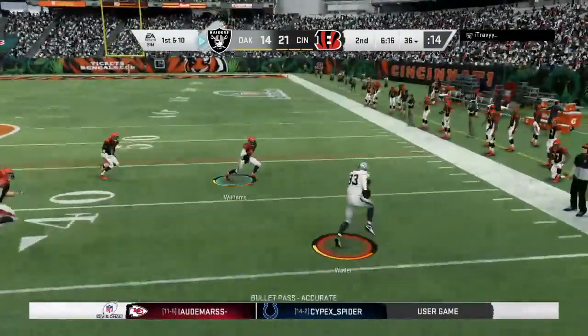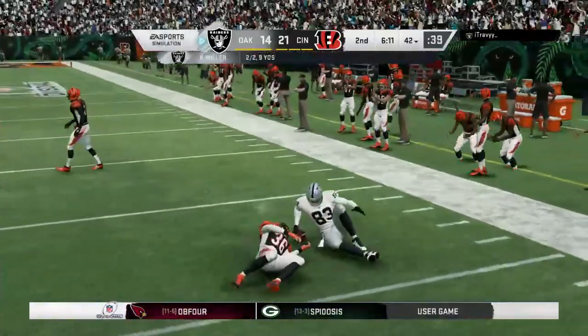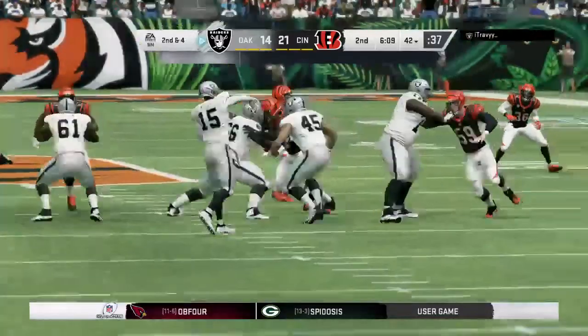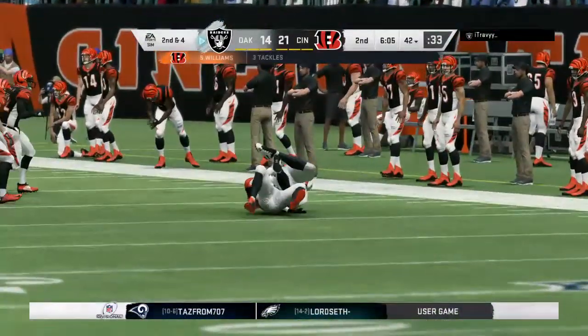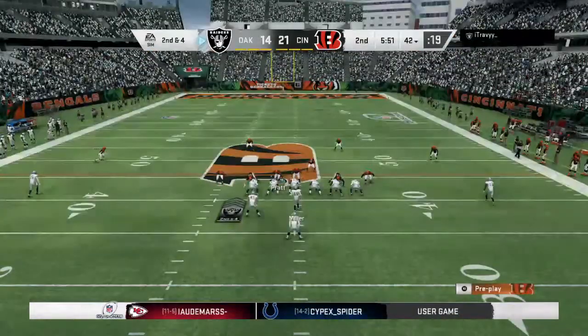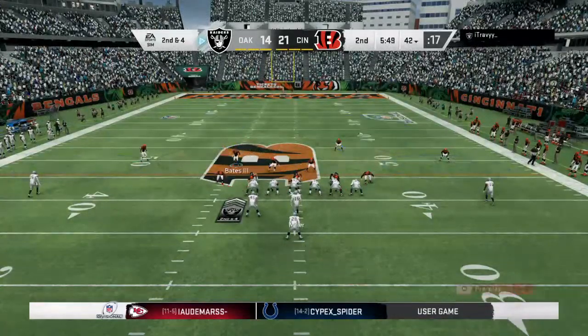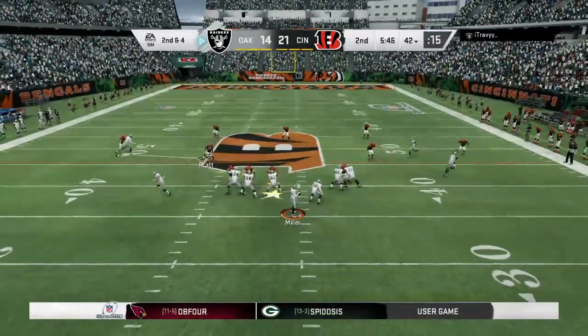Here's Carr. From the gun, he'll throw. He'll find his tight end. That's Waller. A gain of 6 there on first. Nice rhythm throw there on first down. He located his tight end, made a nice easy pitch and catch. Hoping he can break a tackle or two. Wasn't able to do that there, but still good yardage. 6 yards was the pickup on the last completion, so here's 2nd and 4.